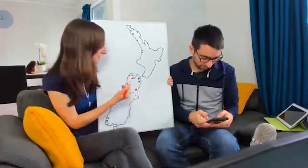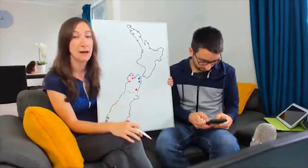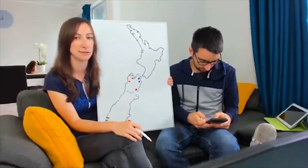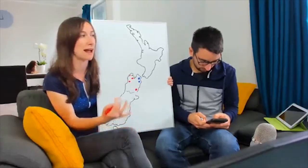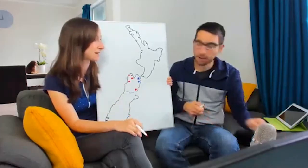And actually on this side is the other end of the Heaphy Track, which is the Great Walk, one of the great walks in New Zealand, and I think it's the longest Great Walk in New Zealand as well. So if you do want an extended period out in the wilderness, that is definitely a good place to go.